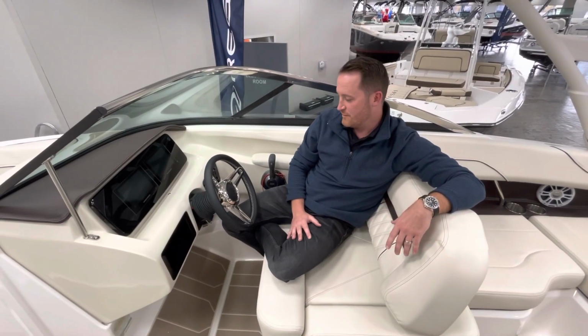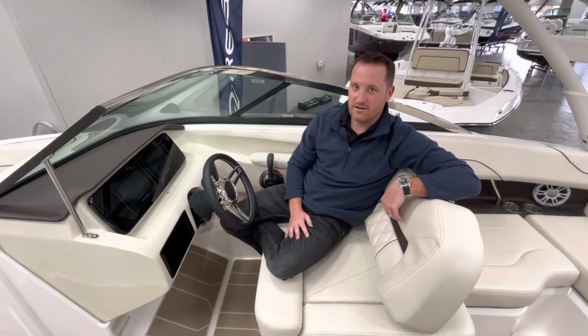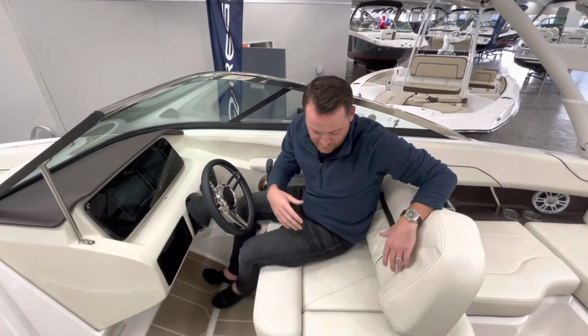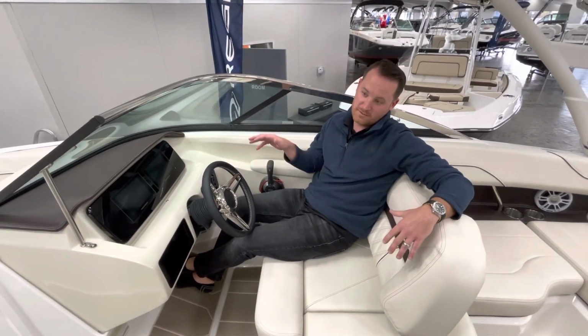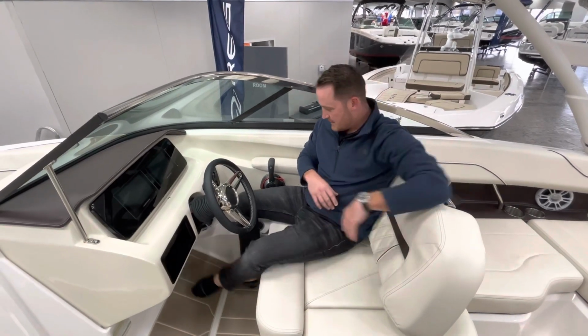All right, so we're sitting here at the helm of the LS2 Surf. I love what Regal's done with this captain's chair. Obviously we saw that it was kind of that flip-flop seat, but it's kind of a 1.5 seat. So, you know, I'm not a huge guy, but I've got plenty of room. If I wanted to sit my 7-year-old daughter next to me, I could, to help teach her how to operate the boat. That's kind of a cool feature from Regal.